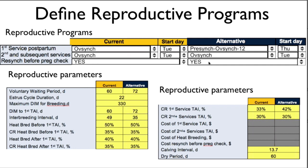This will work as well as the alternative, together with the data we define later on, like the reproductive parameters here, where we always have a current and an alternative. For example, the voluntary waiting period could be different in the current and alternative. But the important part is to define the days in milk at the first TAI, the interbreeding interval, and heat bred before and after. Just take these numbers as an example. I'm not defining any specific reproductive program.